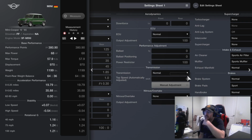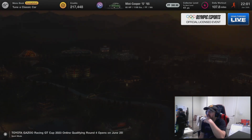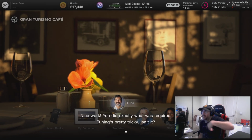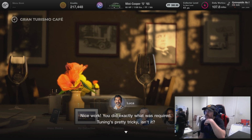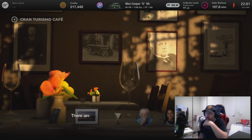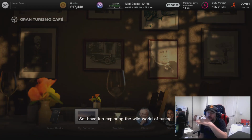So we've already met the threshold for the menu book number 6. I believe it's number 6. Let me check the menu book 6. We jump in here and check the cafe. Yeah, it's completed. We did what was required. About half of that, most of it was done off camera anyway, like I said, when I was messing about with the tuning shop with that specific model.